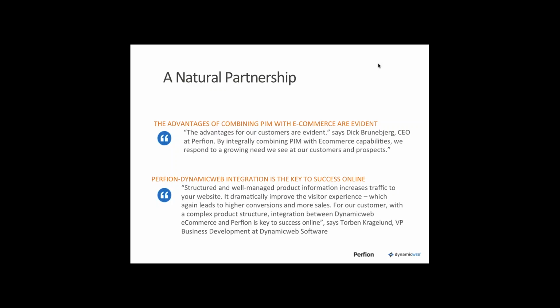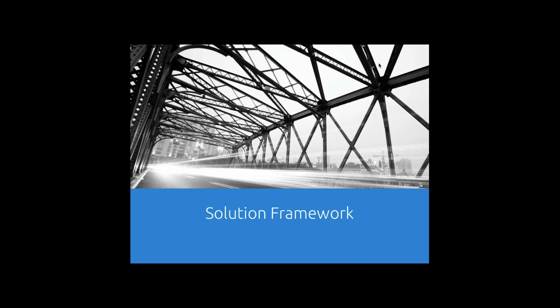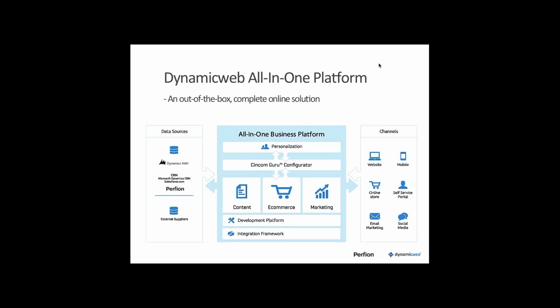Thank you, Richard. Thank you, Joe. I will certainly demonstrate that between the Perfion back-end server and the front end of our product as well. So continuing on here with Dynamicweb and what we are, this is my favorite slide in the deck, what we call the all-in-one platform. Just as Navision is the single piece of software, the system of record for a company around financial, operational, warehousing, etc., everything related to the website in terms of content management, e-commerce, and online marketing, we have encapsulated within our solution, which we simply call Dynamicweb, or specifically the all-in-one platform.